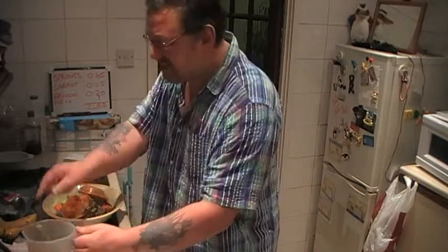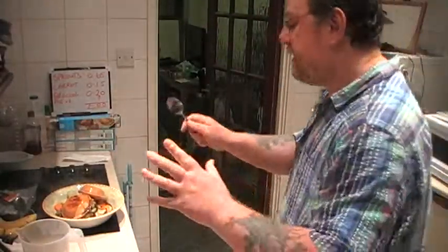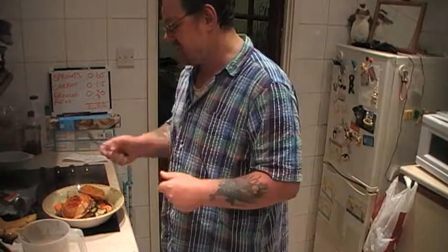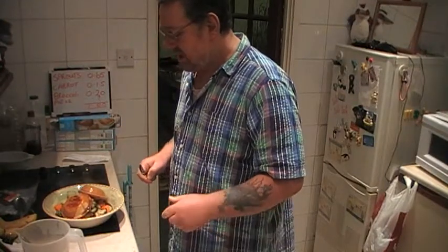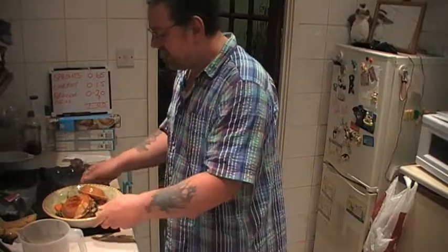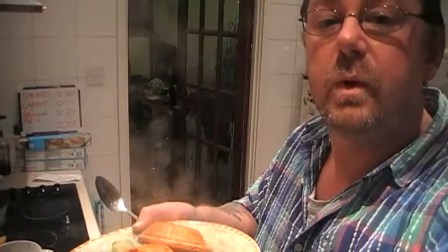Yeah, it's amazing. You just cut up the vegetables, you cut up the carrots, the sprouts you can cut in half, and your peas you don't do anything with. What else? Broccoli, you cut that into sections. You just put it into a pan with some water and basically boil the bejesus out of it, and away you go. And use the water for the gravy.